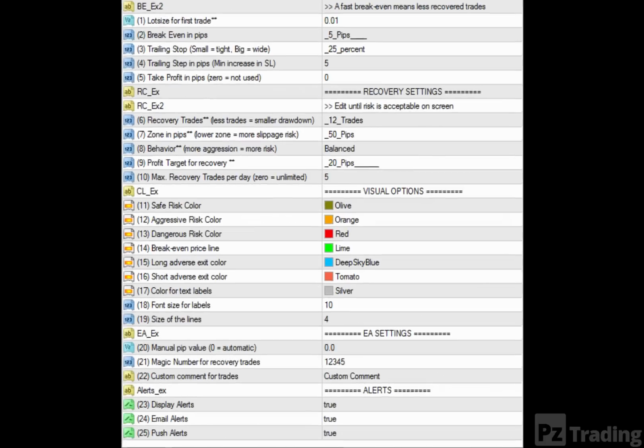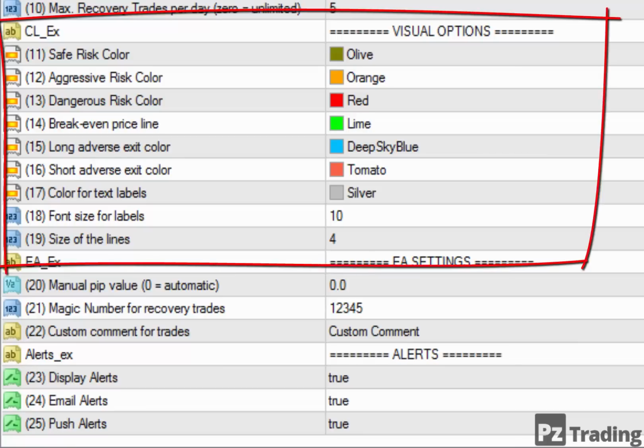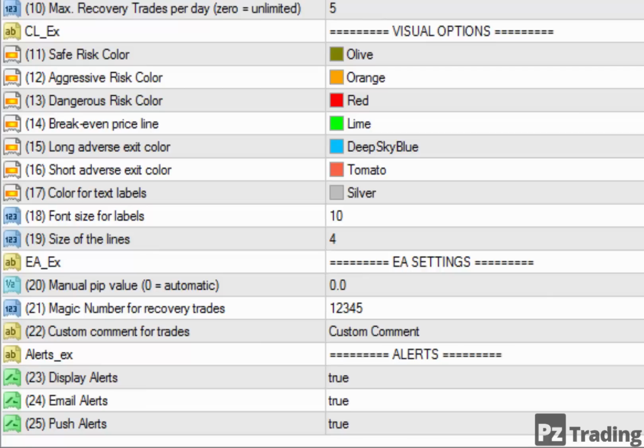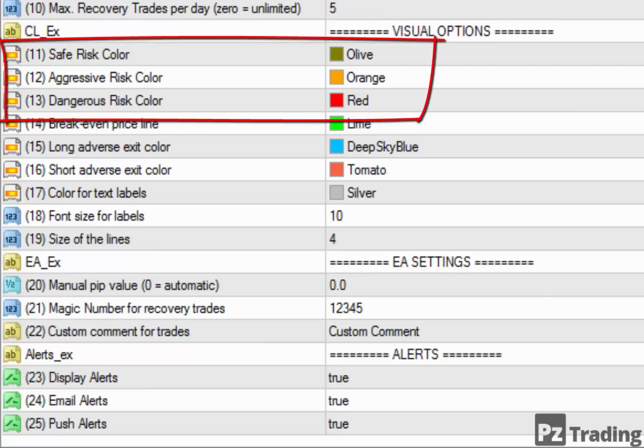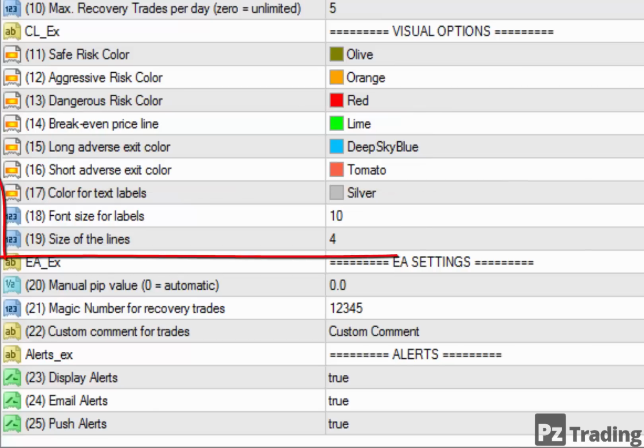The next input option for the expert advisor is the visual options. This part of the input settings enables you to change the look of the information displayed on your chart. You can customize colors for the 3 risk profiles for the basket break-even line, as well as the buy and sell exit points. In addition, you can also change the look and color of the text of the information at the bottom of the chart.